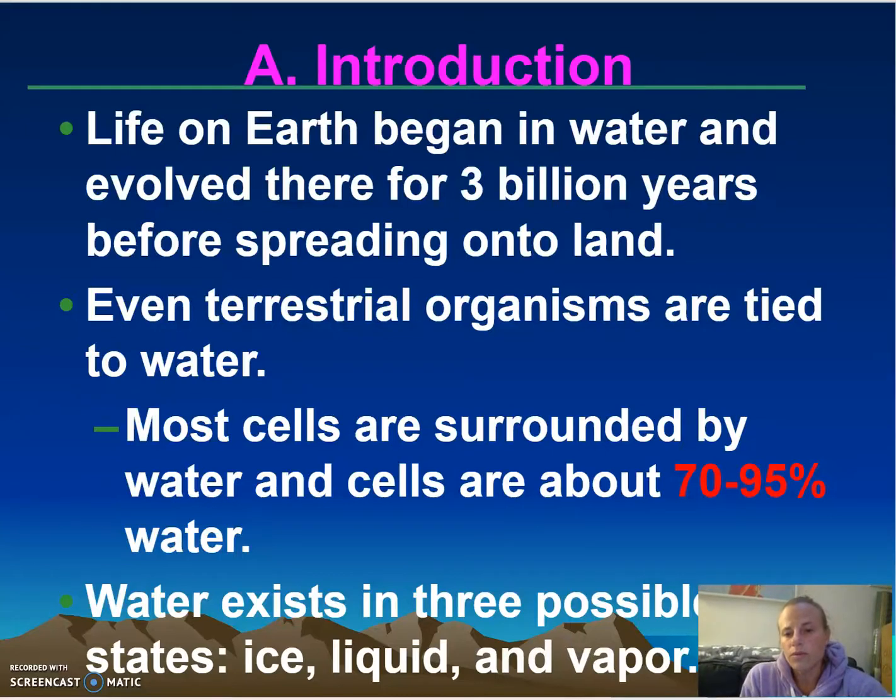Water is one of the only elements that exists in three possible states on Earth. It exists as an ice, a liquid, and a vapor. Water is what enabled terrestrial organisms to really evolve. And when scientists find water on other planets, they get really excited because they think, well, maybe that's a possibility that there might be some form of life there.